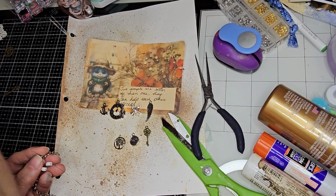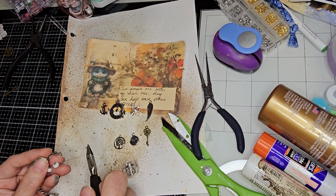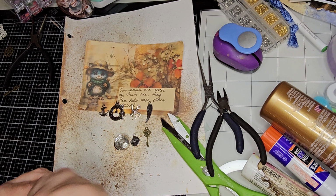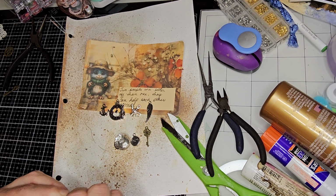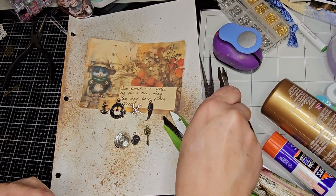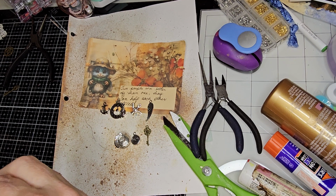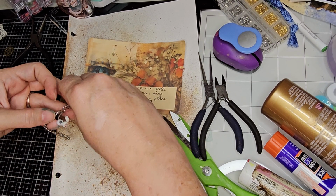And, you know, these awesome little pliers belonged to our crafty bestie who got her wings, Michelle, and our other crafty bestie, John, who also got his wings. And we love them. They're amazing. They were amazing in life, and they're still given to others now that they have their wings. So I'm going to find a way to twist this round so that I don't have to worry about twisting it perfect or anything because it's just going to hang on the paper.